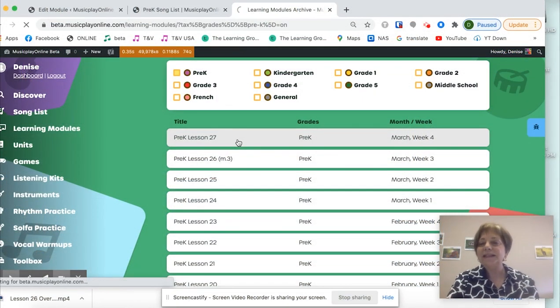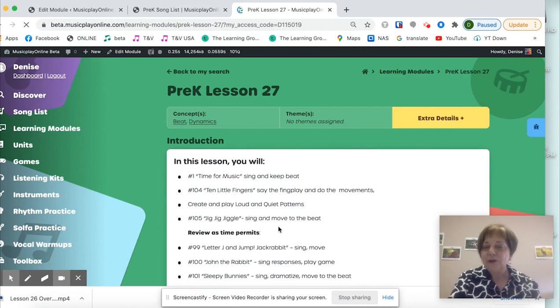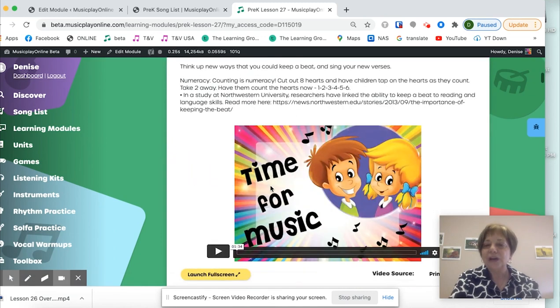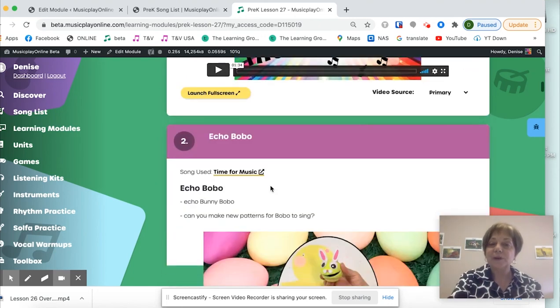So lesson 27, pre-K, March week 4. We've got a few new songs, not too many, but some really good ones. So we start with Time for Music, and you can be mixing that up now with the beat strips, with the kids keeping the beat. You can be getting new verses from your students and having them create the verses for Time for Music.